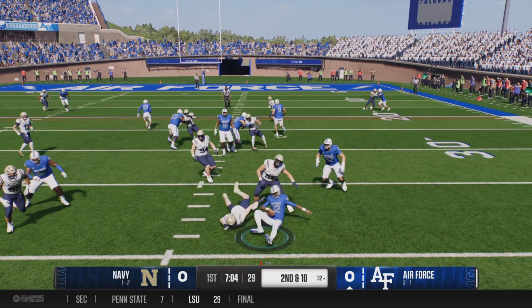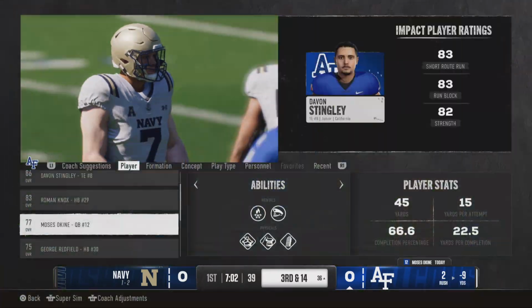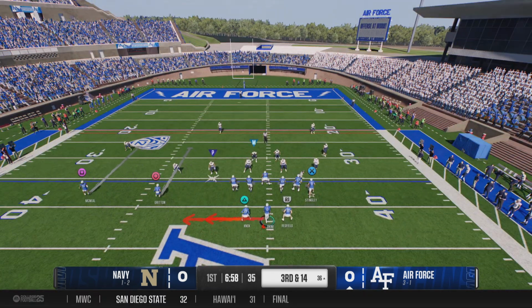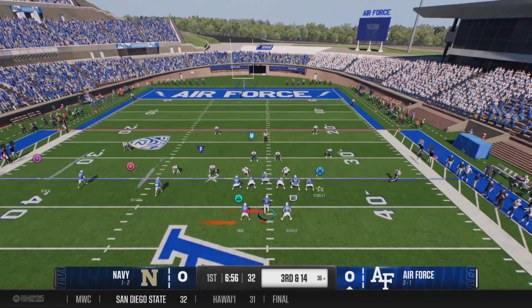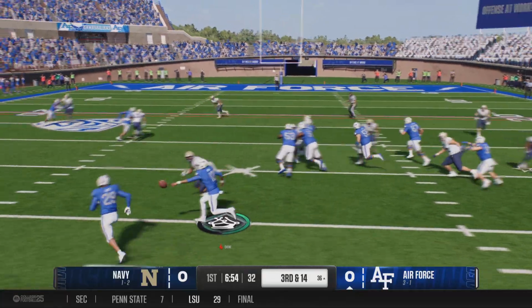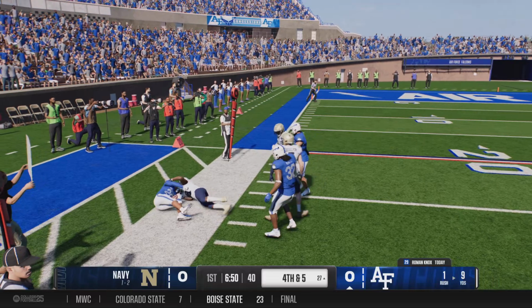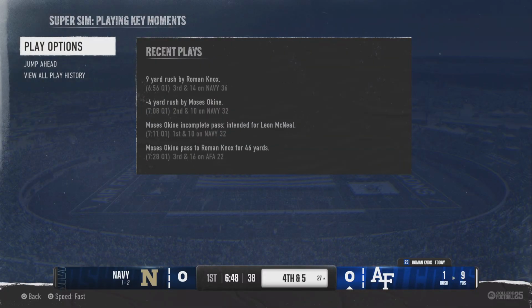He'll pull it on the read. Nowhere to run on that one. He loses 4 on the carry. And that option game can be tricky, right? But nice job by the defense playing assignment football. And watch the linebacker. You could tell, locked in on the quarterback. Chases him down. Gets to him. Not only gets to him, doesn't let him break.